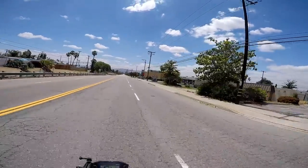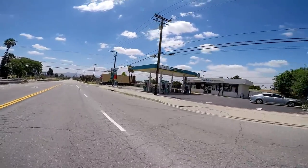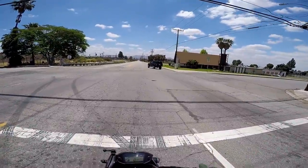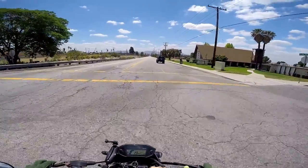Holy shit, gas is $2.49 a gallon. Wow. That means my Grom's only gonna be about $2.50 to fill up on its emptiest.